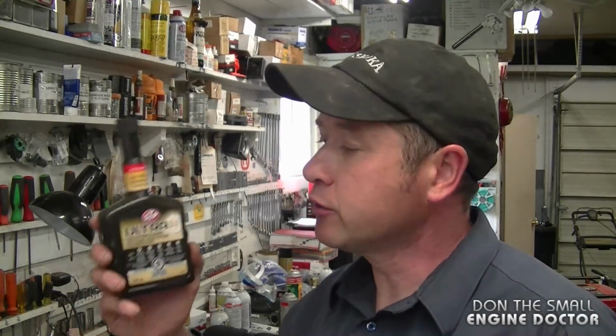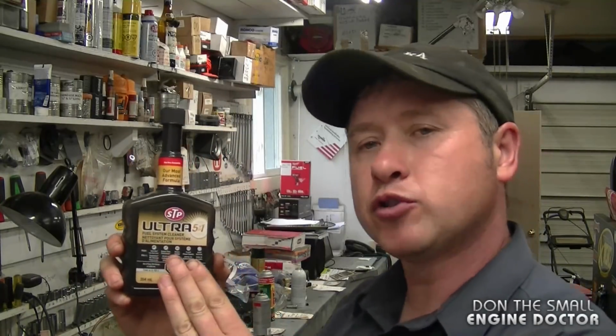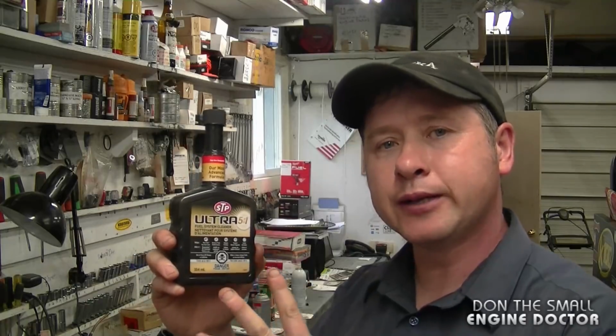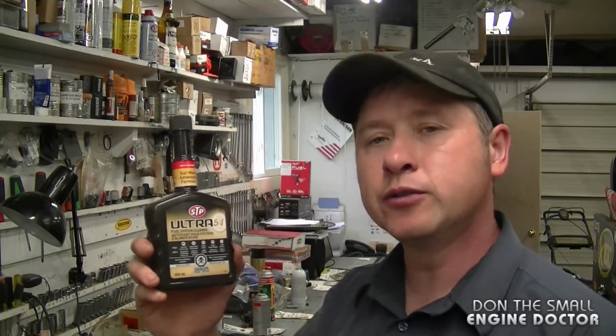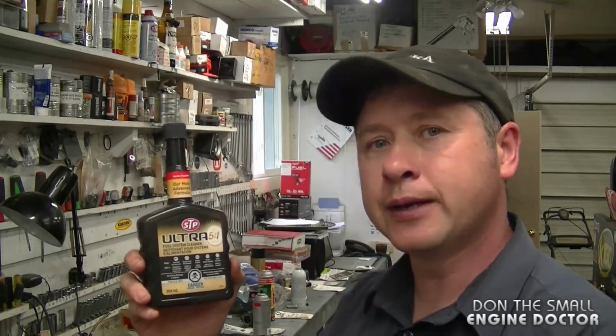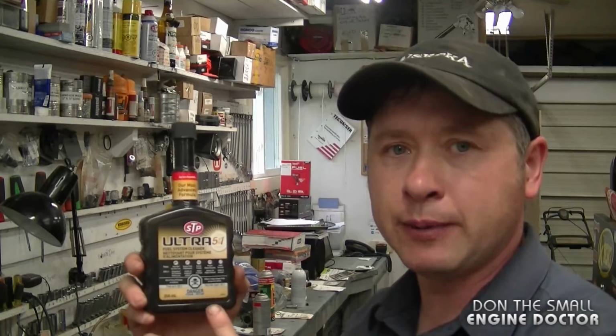So if you want to keep your engine running better and longer, make sure to use the STP Ultra 5-in-1 Fuel System Cleaner. And by the way guys, you can buy the STP Ultra 5-in-1 Fuel System Cleaner at most Canadian Tire stores and Walmart. I personally use it in my own personal vehicle because I know it's going to keep my fuel injectors clean and the internal parts of my engine.